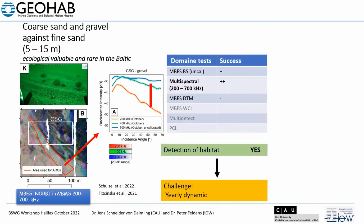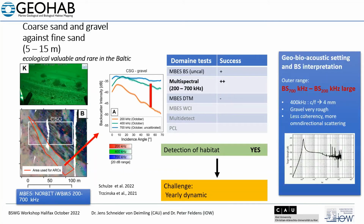The blue curve represents the high frequency 700 kilohertz, and that's plateauing on the gradient, and the 200 has a nice decay. And that's kind of what you expect in gravel, these differences. And that's what makes the multispectral so good to discriminate gravel against medium sand, fine sand. So probably it's very powerful to discriminate small grain sizes.